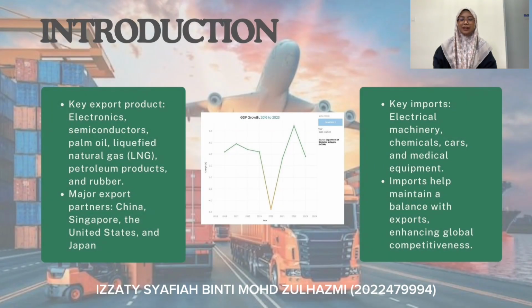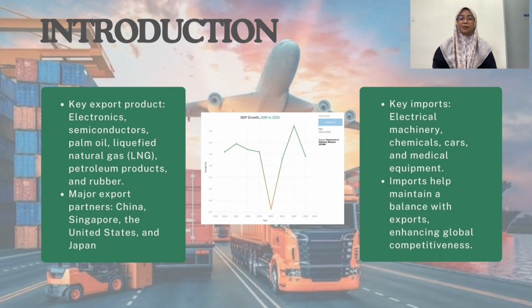Malaysia is a trade-dependent country that depends on the export and import of products and services. Some of the key export products in Malaysia are electronics, semiconductors, palm oil, liquefied natural gas, petroleum products, and rubber. China, Singapore, the United States, and Japan are some of the major export partners of this country.